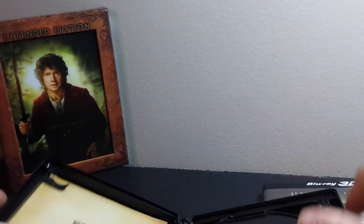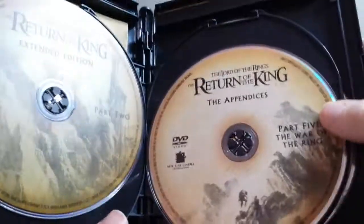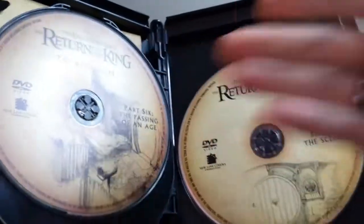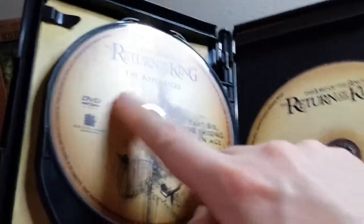So that's pretty cool. I always like that. Then you have Blu-ray Part 1, Part 2. And then you have the appendices. And for the Return of the King, it's Part 5 and Part 6. And all the other ones are in the previous 2 movies. And the behind-the-scenes DVDs. So remember that these are DVDs and not Blu-rays for Return of the King. So that's what you get with that.